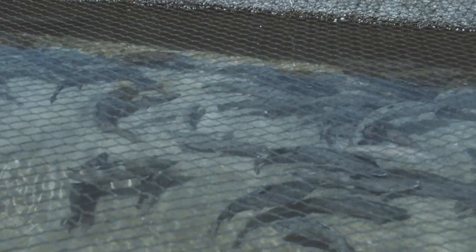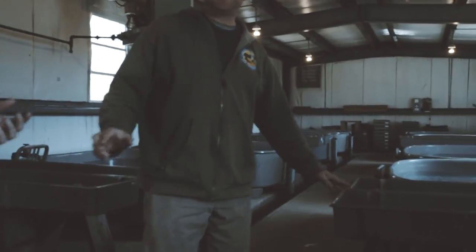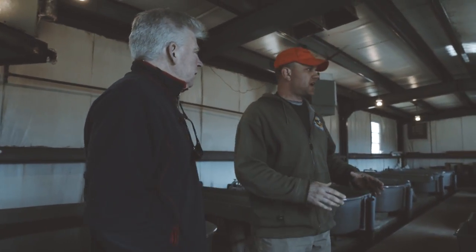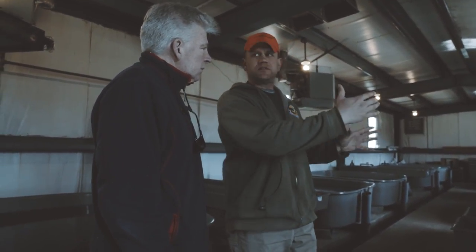The process starts in the fall when the eggs and milt are taken from the broodstock fish and mixed. Fertilized eggs are then taken to the hatch house, where they are placed in large troughs and monitored until they hatch, which takes about a month.